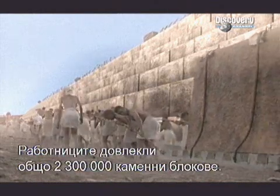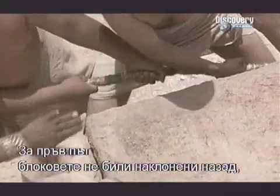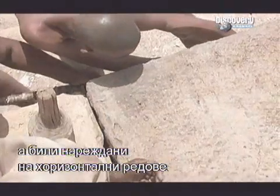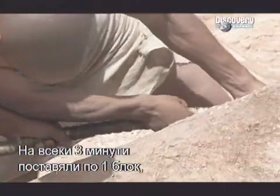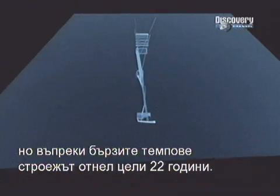In total, the workers hauled a staggering 2,300,000 stone blocks. For the first time in pyramid building, the blocks did not slope inwards, but were laid in horizontal courses. One was fitted into place every 3 minutes. But despite this pace, Khufu's pyramid would take 22 years to construct.